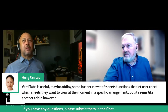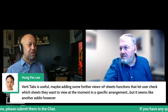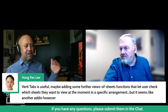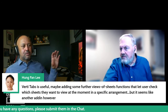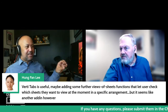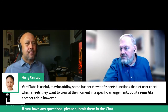That's interesting. I'm going to try and interpret again, and Jerry might have a different interpretation. But here's something that I hear out of that. The idea that your Verti Tabs arrangement might be out of sync with your actual Excel arrangement, or you can have temporary arrangements for certain work modes. That's kind of what I think I'm reading into that question. Jerry, what do you think?